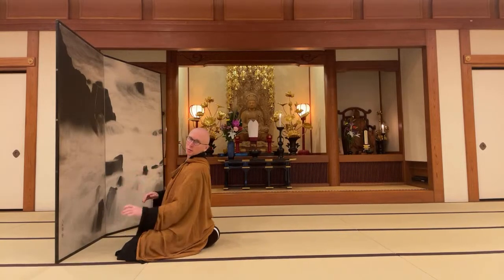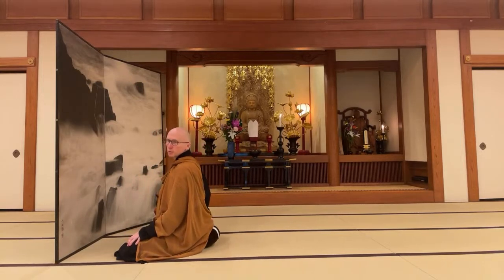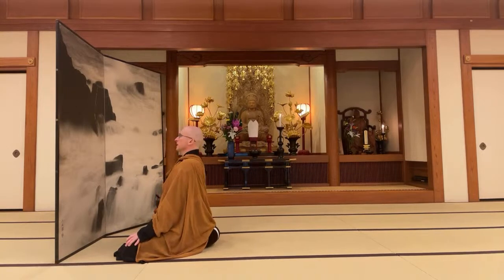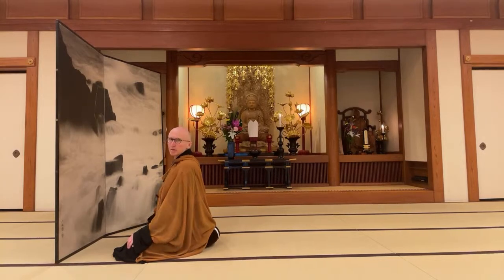Yes. Then it becomes the tool for your practice, not the thing to sit on, but a tool to support your practice. So this is the first thing. I know I talked about it many times, but sometimes we forget about it. So the cushion is really the basic thing, and so please take care of it and make sure that your cushion is right for you.